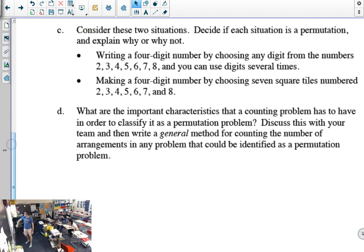All right, compare these 2 situations. Only one of them is a permutation. The second one. In a permutation, order matters and there's no repeating. So it would be the second one. For a permutation, think of choosing numbers from discs and setting them up somewhere. They're gone. You cannot repeat.